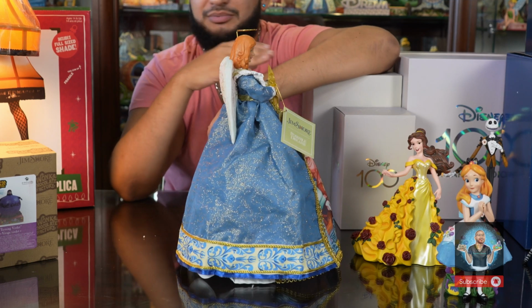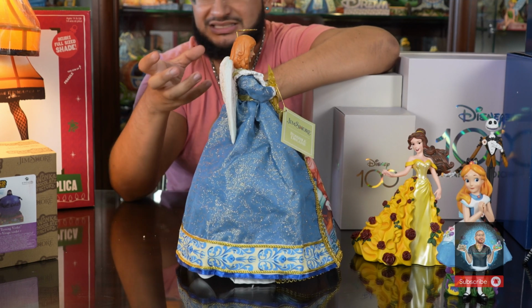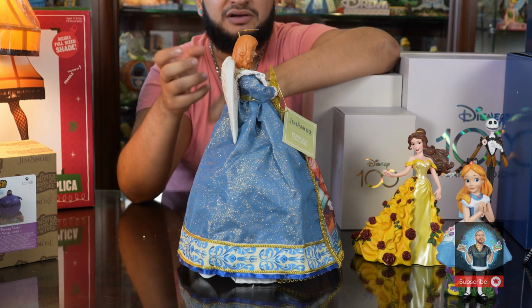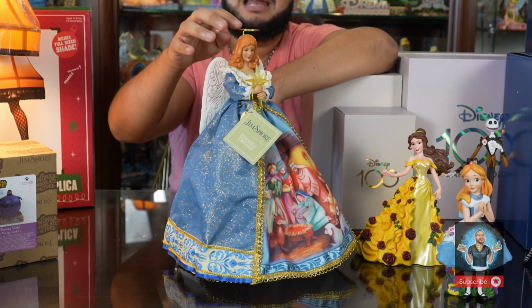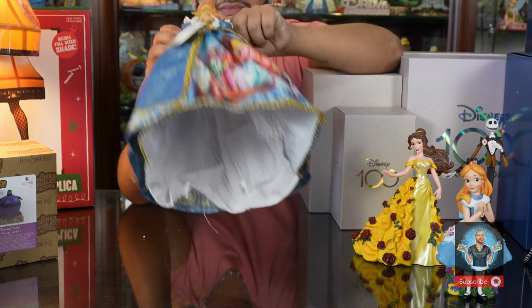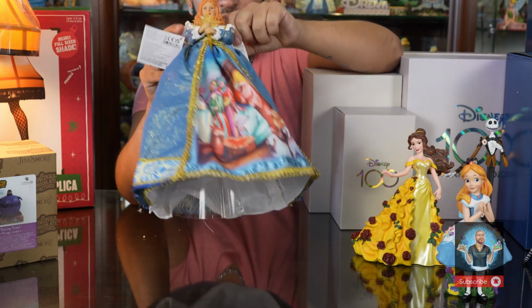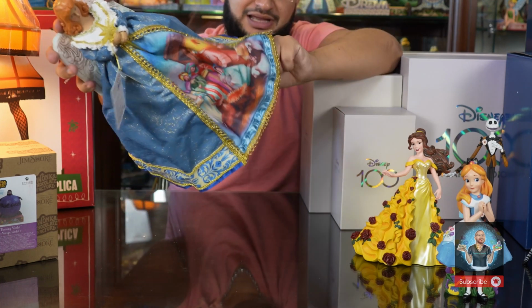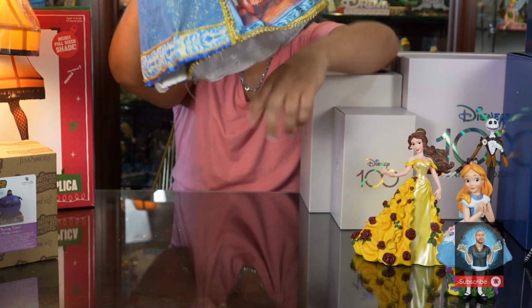Because this is a tree topper, it's not made of that resin, right? That stone resin that's very heavy. It's very lightweight and very hollow. Okay, bear that in mind. And it does have a mixed media metal halo. As you can see, it is a tree topper. I do love that it also has this fishing net and it has the plastic underneath.